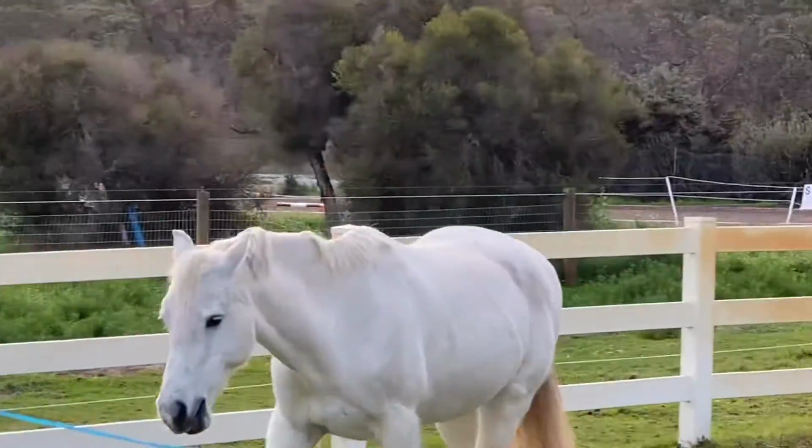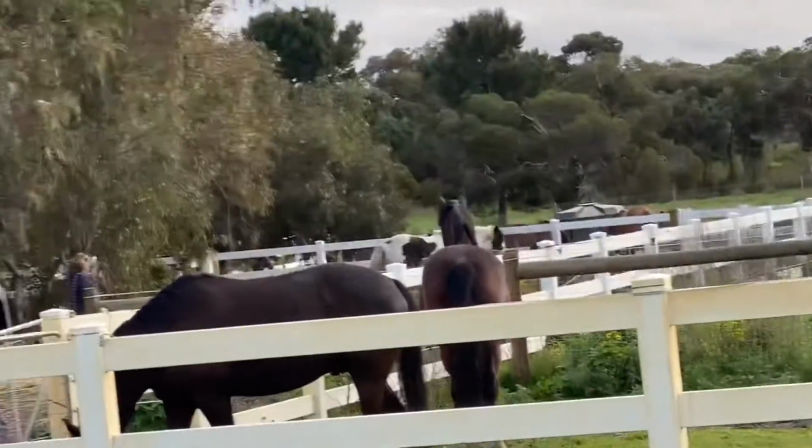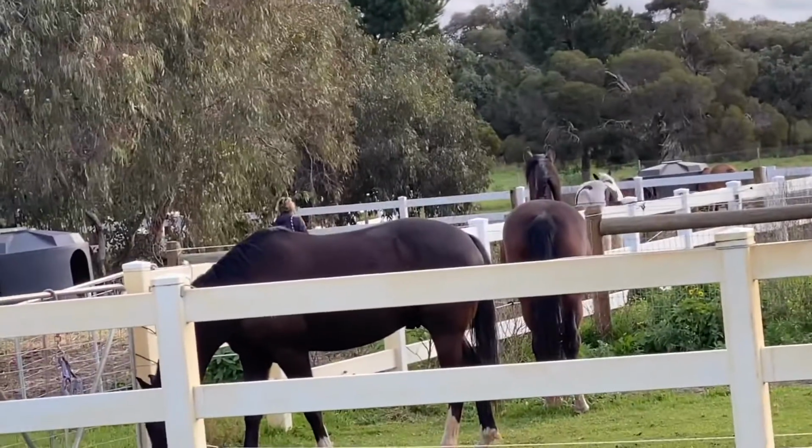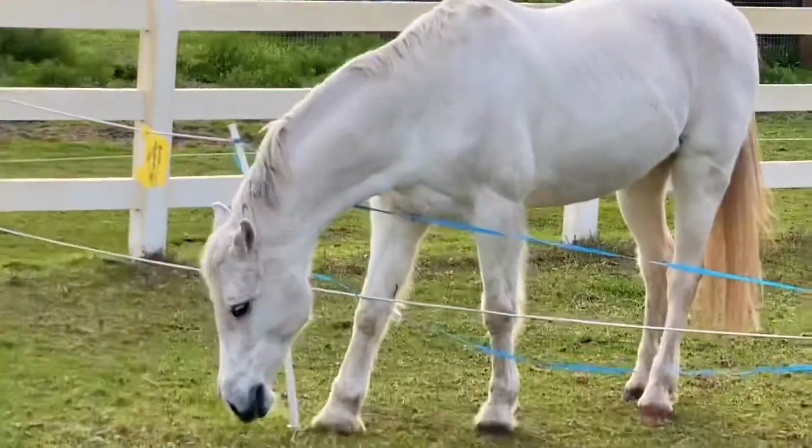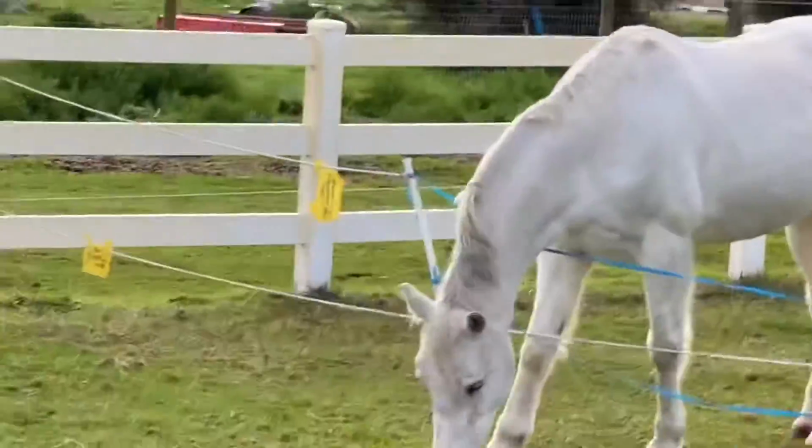And there's Tilly being her normal grumpy self. Here is Tilly just eating over the fence like she always does, and I don't think she should, but she does.